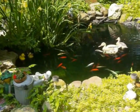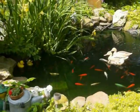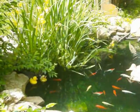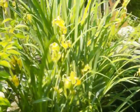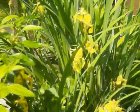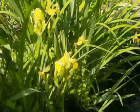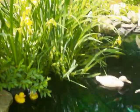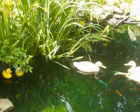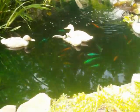Okay, I got another video of this pond, Linda's. This is really nice. We got the yellow irises here. They're all in bloom. Lots of them. They're pretty big. And I think they're taking the nutrients out of the water that the algae wants to eat.